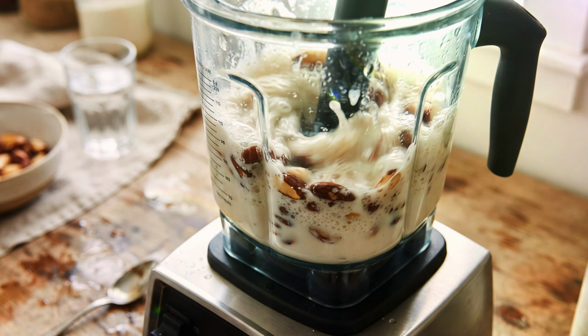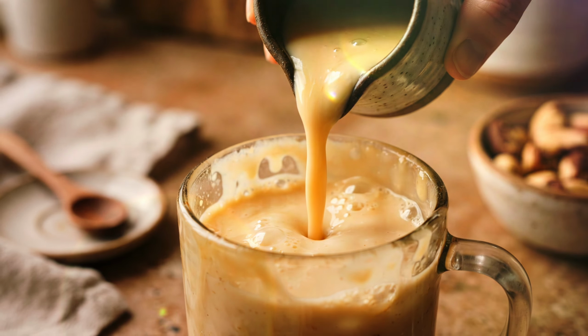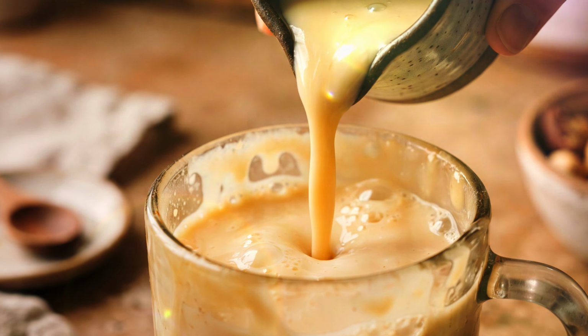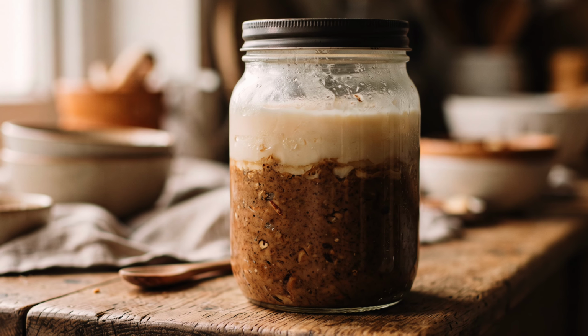As with other tree nuts, this generally means soaking the nuts to soften them, blending with water, and straining out the pulp. The cream version is simply a more concentrated take on the same base, using less water or letting the blended liquid settle so the fat that rises can be skimmed off.